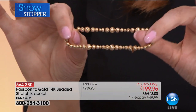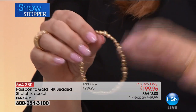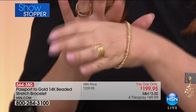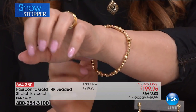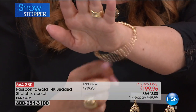I also want to show you, for those of you who say my hands are large, my wrists are small, or sizing-wise with bangles, I know we have beautiful bangles, but sometimes sizing is an issue. So this is jeweler's stretch, a special kind of stretch, very, very strong. When you put it on, you can even roll it right over, and you can see I've got lots of room here. It's 7 inches, and you can wear it up to a 7 1/4 inch wrist. Look how much room I've got.